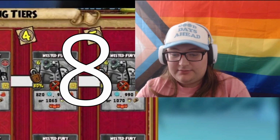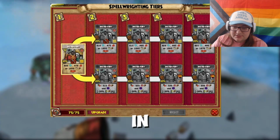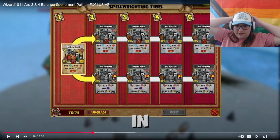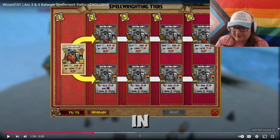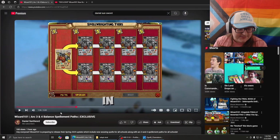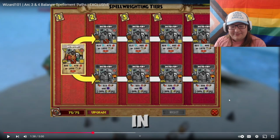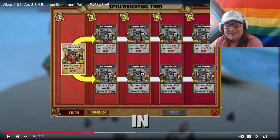Oh, I'm an idiot. I'm not a PvP player, but let me know if you would use this spell. This is a weakness? Oh, I'm an idiot. This is a weakness aura. This dude can read better than I can. Shout out to Daniel Sunsword. Okay, clearly they can read better than me. What? I'm stupid. Okay, so we evaluate this as a hit and weakness.